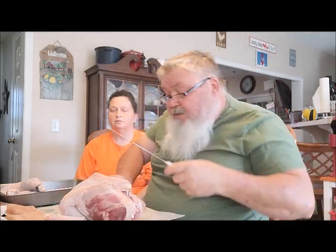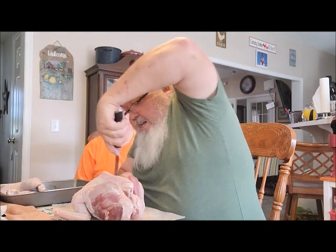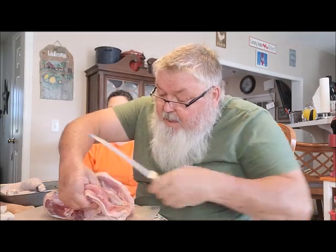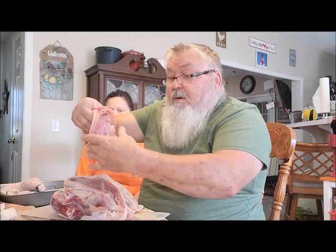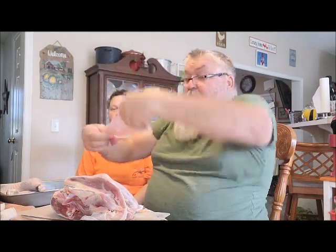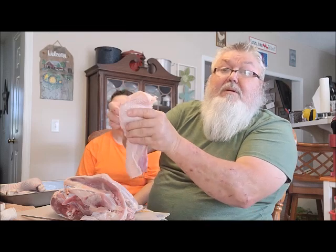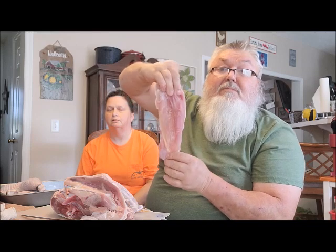I'm trying my best to leave the skin on all this. I want to try the skin. I definitely want to do that since it seemed a little bit tougher. I do want to try the skin on it. But that's a good sized breast. That's the tender there. But that's a good sized breast off of it right there. Can't really tell, but it's pretty thick, pretty big, pretty good size breast off of it.